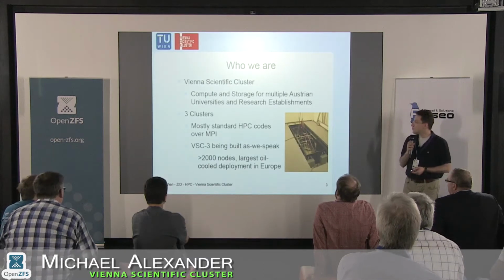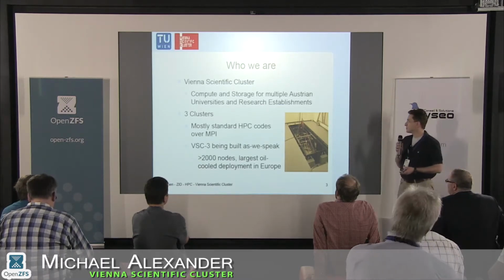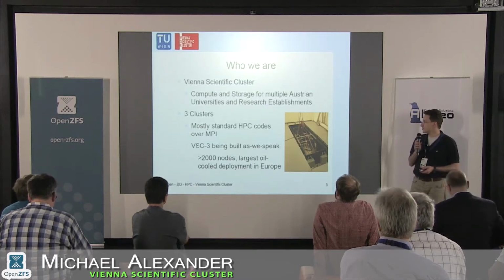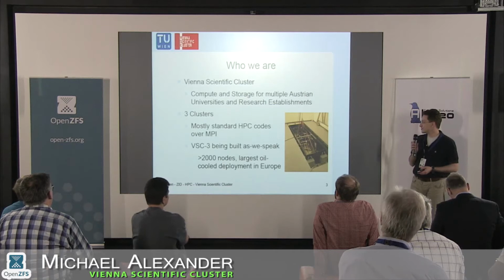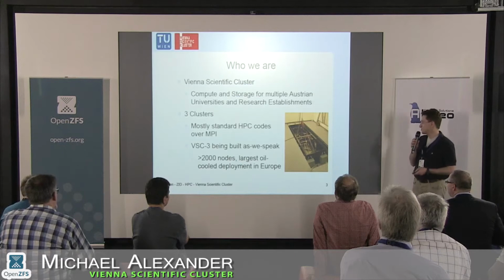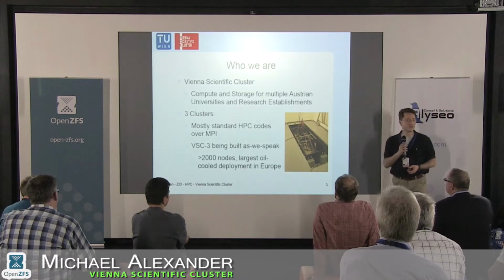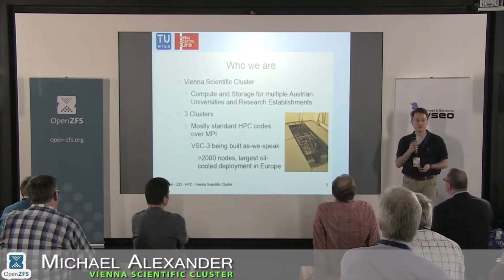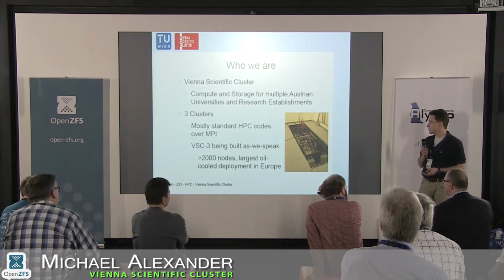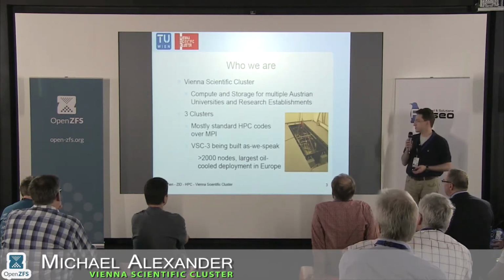Now, we're an HPC center, so we do high performance computing. We do that for science users in multiple Austrian universities. We've got, one can already say, 3 clusters, because this is from yesterday. The third one is being built as we speak. We mostly have standard HPC codes, for weather forecasting, various physics applications, finite element analysis, and so on. They usually run as message passing over MPI, on InfiniBand connected nodes. That's basically the environment.